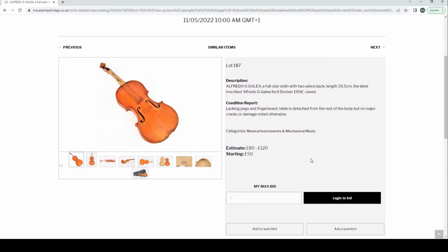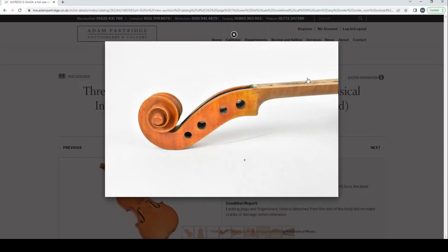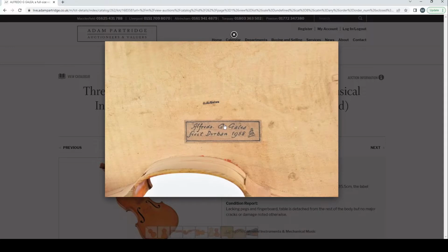Alfredo G. Gallia, a full-size violin, label inscribed Alfredo G. Gallia, for Sit Durban 1958, lacking pegs and fingerboard. It's had a bit of a hard life. Quite interesting, luminous varnish. Quite like it.